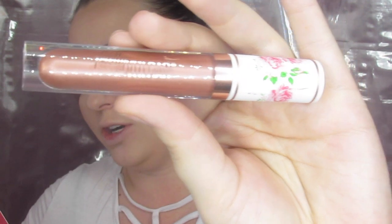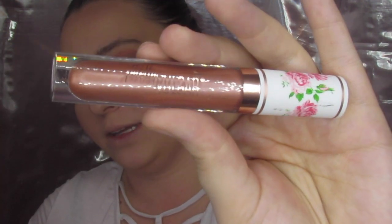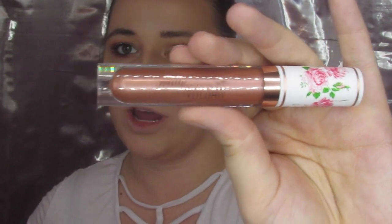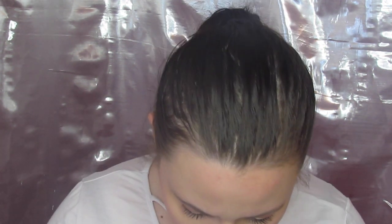So the last thing we have in this box is by Pretty Vulgar. This is a My Lips Are Sealed lightweight liquid lip, and this retails for $24, and I got it in the color 106 Secret Sabotage, and I swatched it last night.